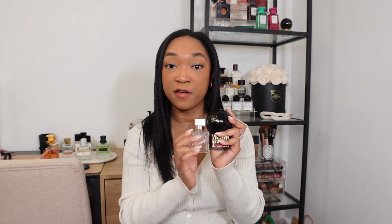But this to me is powdered marshmallows with green tea and lemon. So delicious. This is so flirty and girly and sweet. I love this. I also like to put it together with Baccarat Rouge 540. This is a delicious combination. If you own both, I would recommend trying them together because it is so good. But yeah, I really love this fragrance.